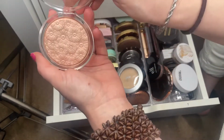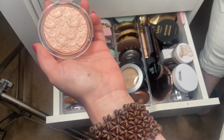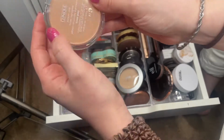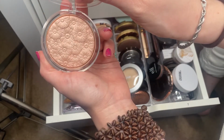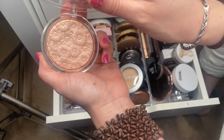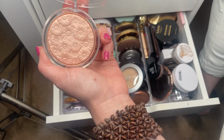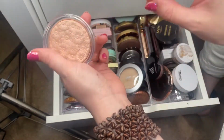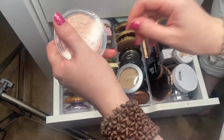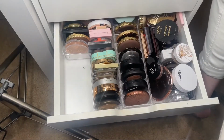And then from Clinique, this one is absolutely gorgeous. I mean, look at the impressions in here. Beautiful little flowers. This one is called Lunar Pop, and it is beautiful. It's like one of those, like, your skin tone, like, it blends in with your skin tone, and it just looks wet. And that's one of my favorite looks as far as highlighters go. I think I'm going to take this whole thing out so that I can pull the other ones up.